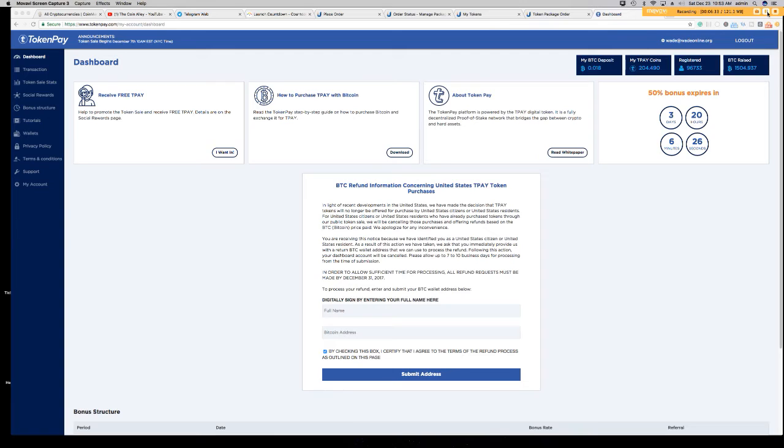Now, a few days ago, I mentioned TokenPay was making some changes to their program. So initially, U.S. citizens and residents were able to purchase tokens in the TokenPay ICO. And recently, they have made changes. So they're offering Bitcoin refund for those U.S. members who purchase TPay tokens. So this morning, I logged in and I noticed that there was this option here where I can fill out my information, my address, and my name, and request a refund for my tokens. Refund for my Bitcoin, rather.